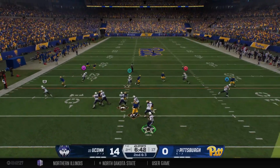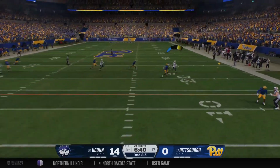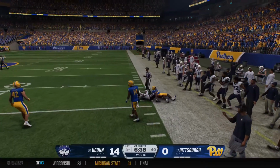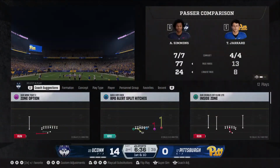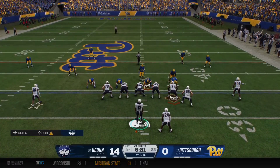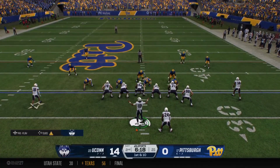Here's Simmons to throw. Moving out to the right. Hit as he throws. Out wide right, it's Mays. And he's got enough for the first down. They'll mark it at the 34. The Huskies come to the line on the heels of that big pass play.